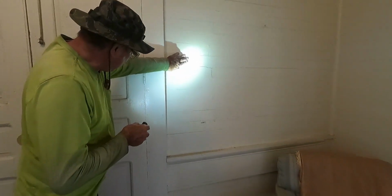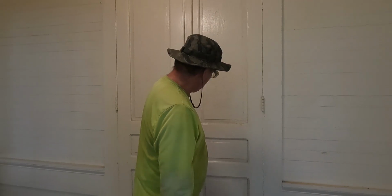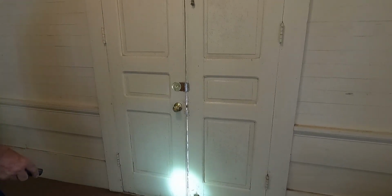Look at that wood. There's boards there. That wood, they'll tell how old that wood is. Still solid too. These doors, how tall those doors are. And the hardware. You can see the one down at the bottom, that brass right there. That one's newer. Yeah, it looks like it.